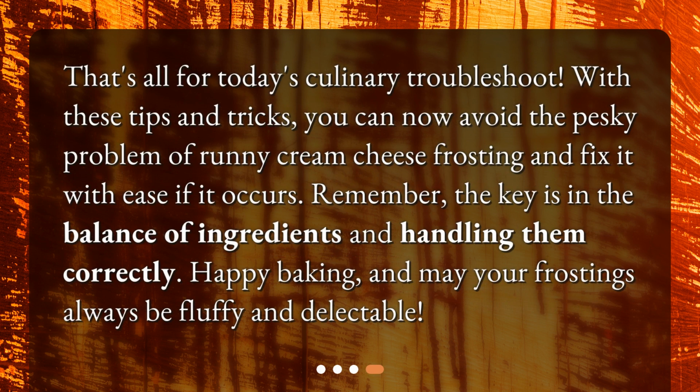That's all for today's culinary troubleshoot. With these tips and tricks, you can now avoid the pesky problem of runny cream cheese frosting and fix it with ease if it occurs. Remember, the key is in the balance of ingredients and handling them correctly. Happy baking, and may your frostings always be fluffy and delectable.